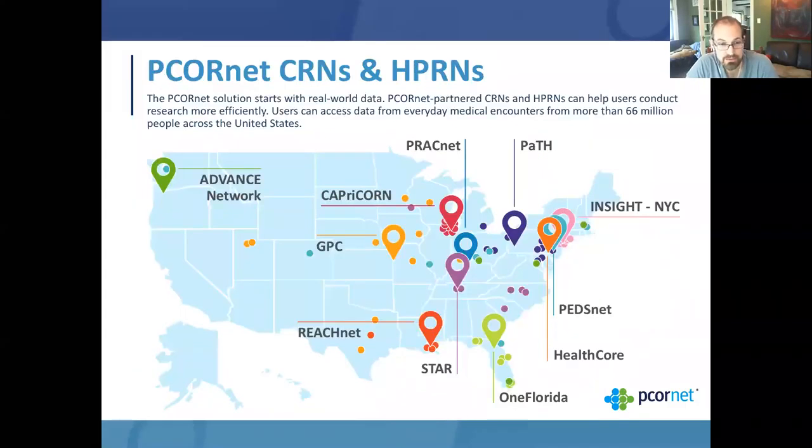This map illustrates where the PCORnet participating sites are located across the country. The pins are essentially the lead sites of each of the networks, and the dots represent participating members. It's roughly 70 partners across the entire network when you count them all up.